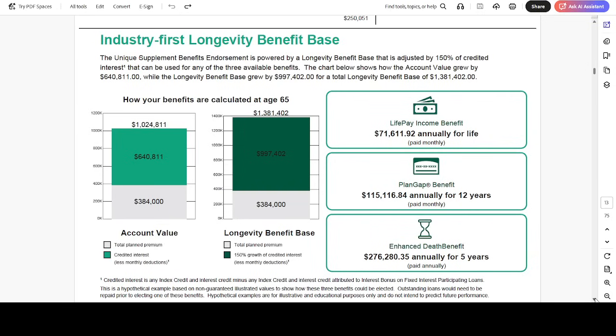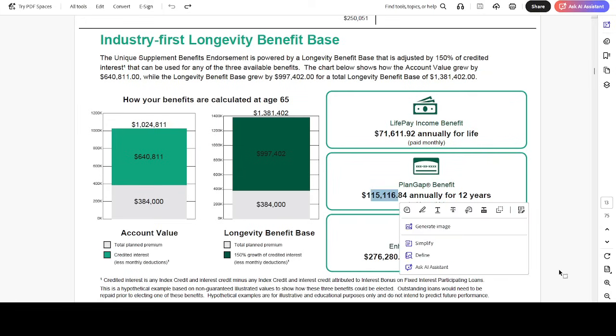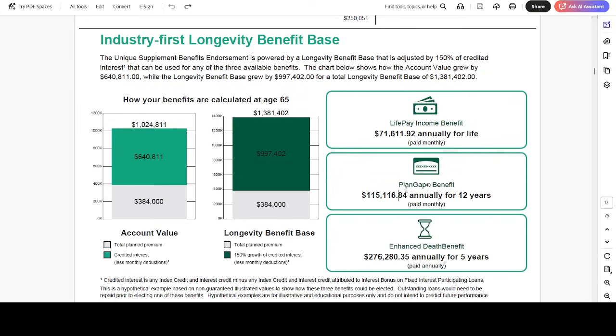So if you had a decrease in your Social Security of more than 3%, you could take $115,116.84 annually for 12 years. That's paid out monthly. Now that's apart from your distribution.